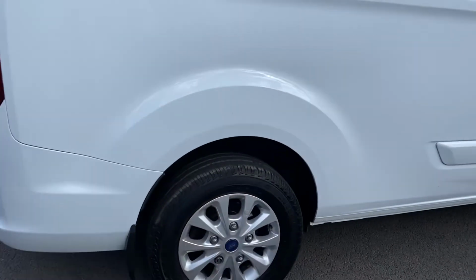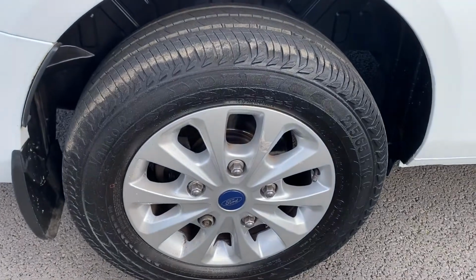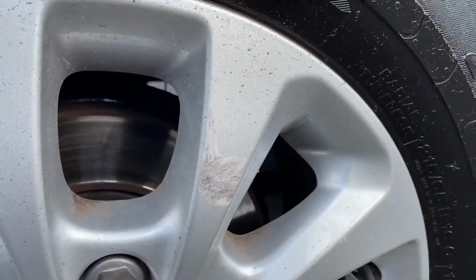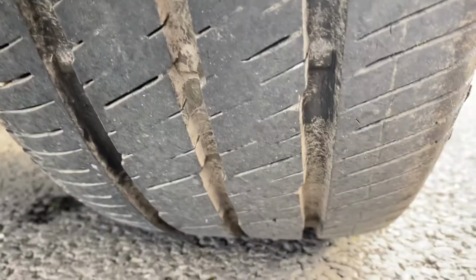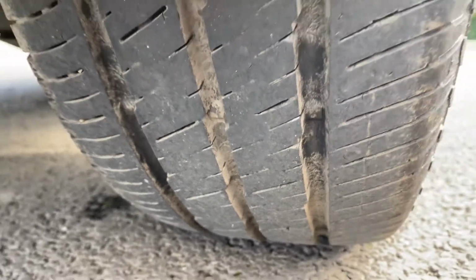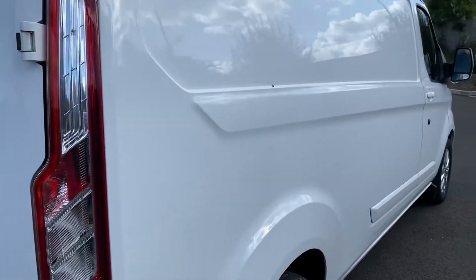Alloy wheel on the driver's side rear, again has a Continental tyre fitted to it. There are some marks on the alloy wheel, as you can see. Locking wheel nuts on there again, and the tyre itself has plenty of tyre tread depth on there as well. You do have front and rear mud flaps fitted to this van as well.